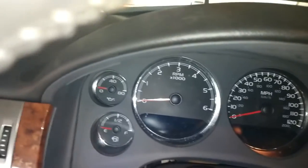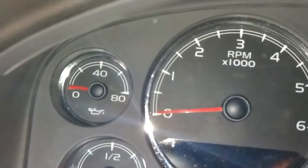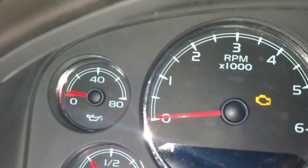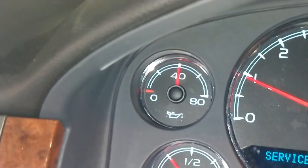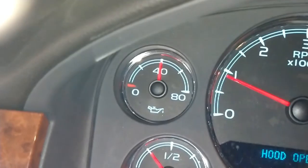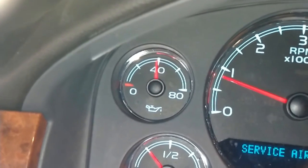Okay, I finished all the work. Let's see the oil pressure as soon as I start. Okay, this looks good. I never get up to 40 when it's idle cold, but we're going to watch it when it gets hot and see what's going to happen. Give it some gas.